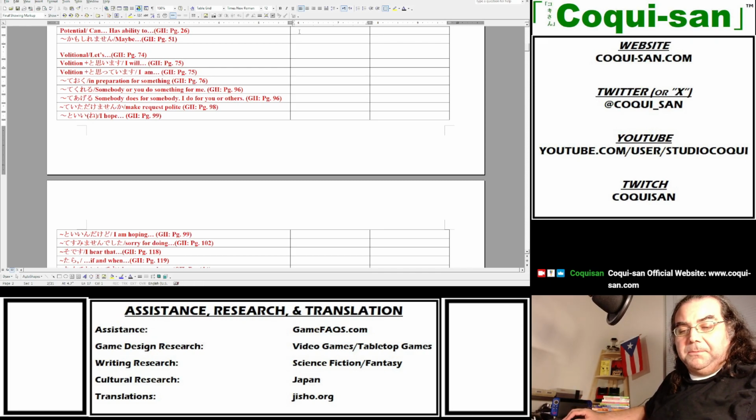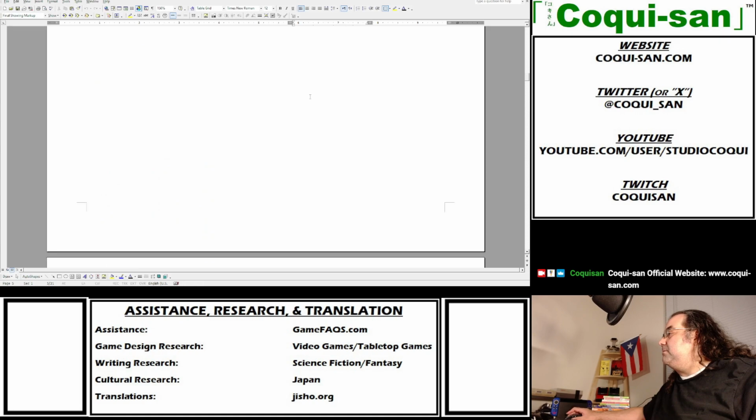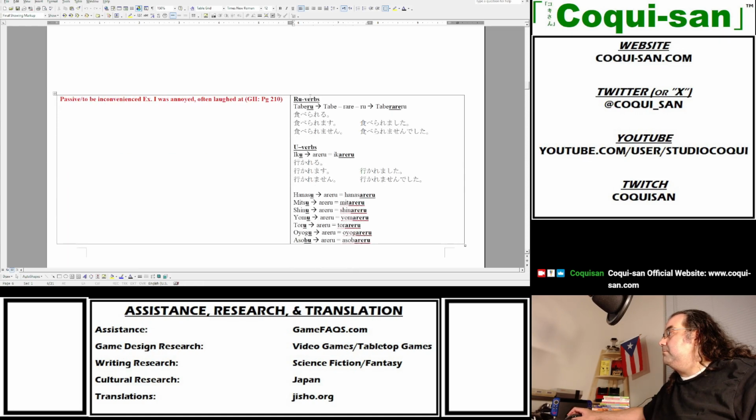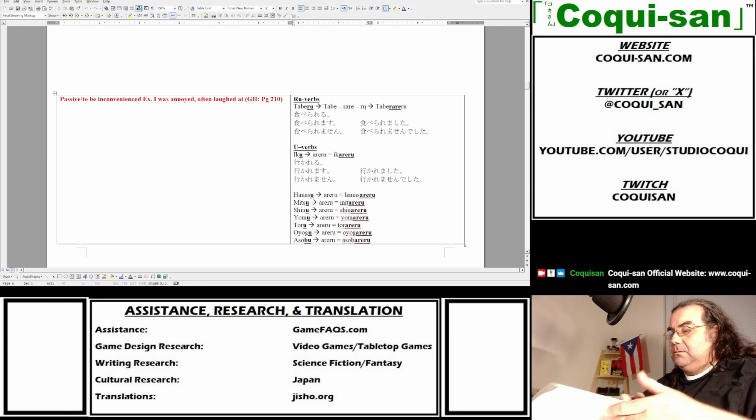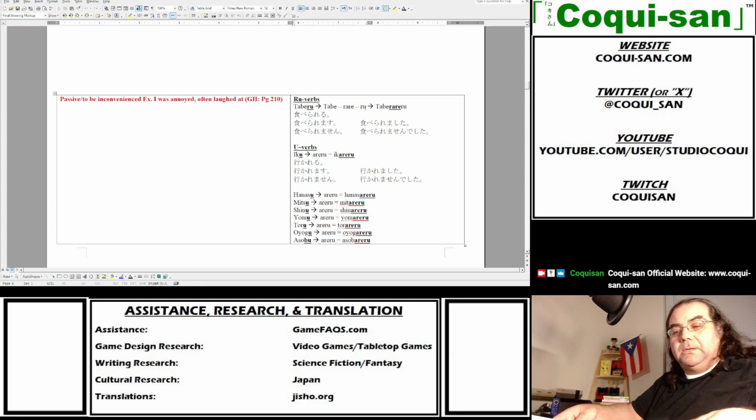But we're talking about, let's see here. So we're gonna be inserting rareru. Yeah, it's all the way down here, isn't it? Taberareru. So it starts all the way down here, but moshiroi.